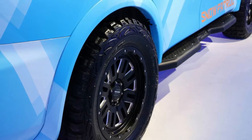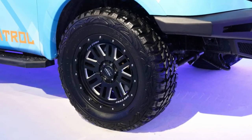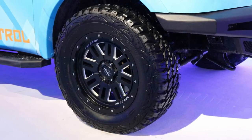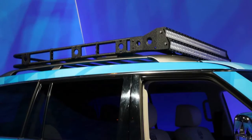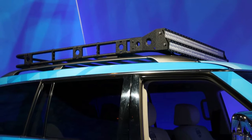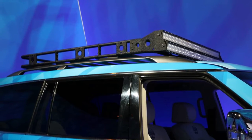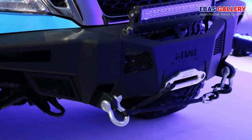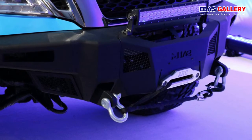The front bumper is replaced with an off-road ready piece that comes with a grille protector bar and 12,000 pounds, 5,443 kilograms, winch. Side steps, rock sliders, 5-inch LED fog lights, a double-row LED light bar, a custom body wrap with the Armada Snow Patrol logo, and a roof rack complete the Snow Patrol's exterior transformation.